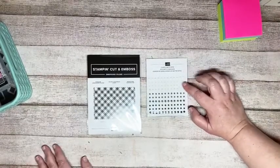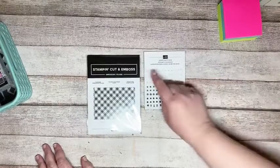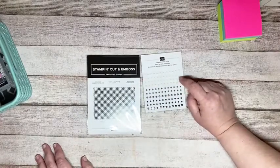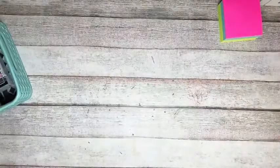So our basic white, very vanilla, and then basic gray, and then basic black. It's a good combination because on your basic white and your very vanilla, you can actually color those with your Stampin' Blends to change the colors on those. So really, really good.